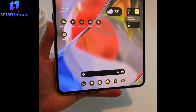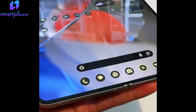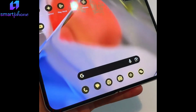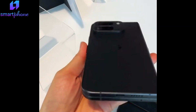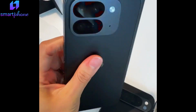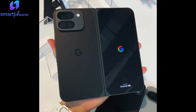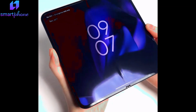And of course, it wouldn't be a Pixel without the legendary camera. The Pixel 9 Pro Fold boasts a triple lens setup with a 50MP main sensor, ultra-wide lens, and telephoto lens. Capture incredible photos in any lighting condition, and thanks to Google's powerful AI, your photos come out looking professional every time. From stunning landscapes to portrait shots, the camera on the Pixel 9 Pro Fold is simply phenomenal.